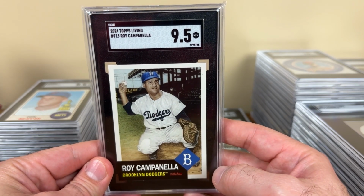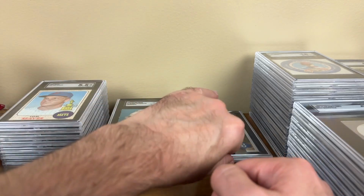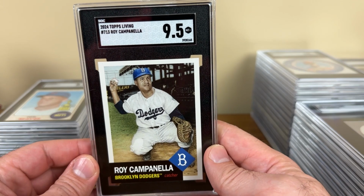Beautiful card from the Living set. 9.5 Mint Plus. And a 9.5 Mint Plus on the second Campanella.